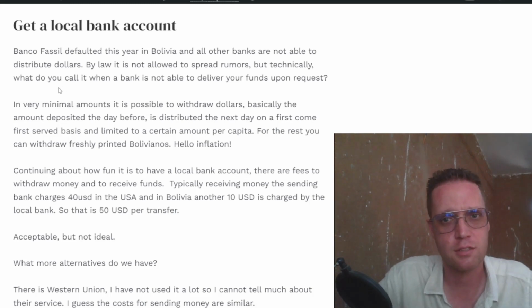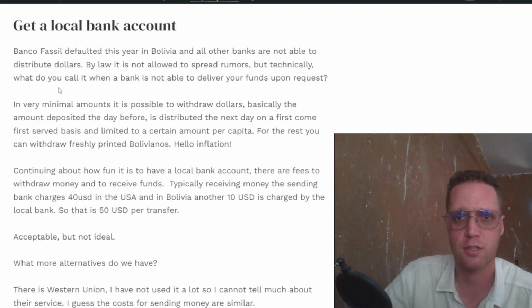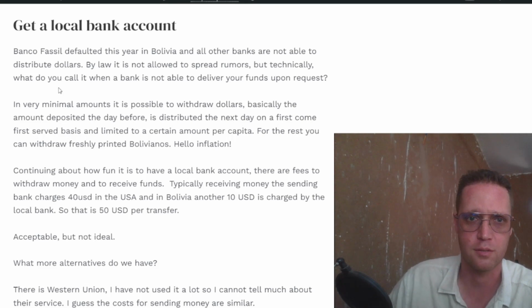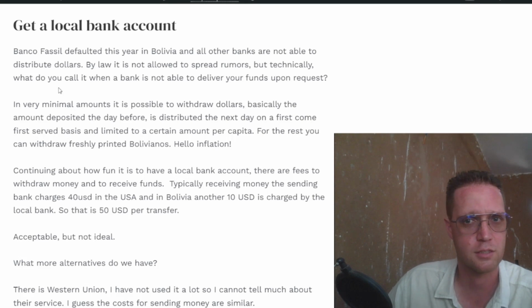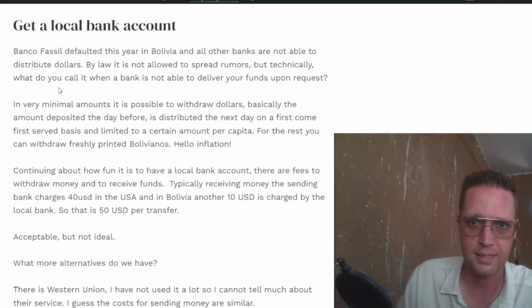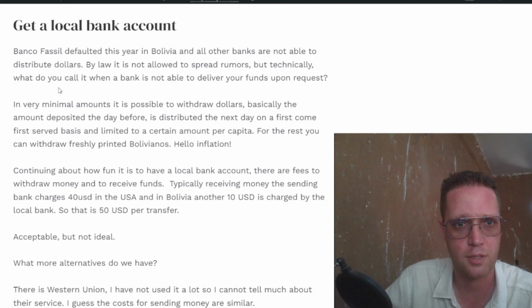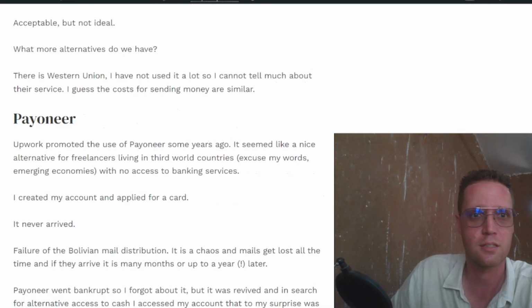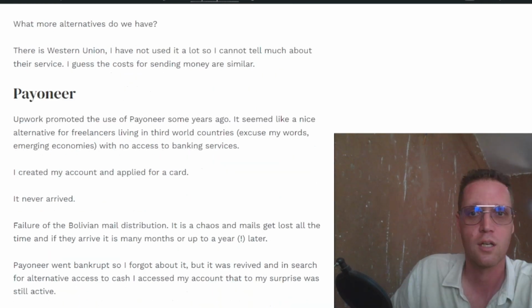The downside of a local bank account is the high transfer costs. So if you send money from the United States to Bolivia, the US bank charges about $40 and the local bank here another $10. So for every transfer you lose $50. It is workable, doable, acceptable, but not perfect. So what more alternatives do we have? There's Western Union. I did not use that a lot, but there's also considerable cost of sending money.